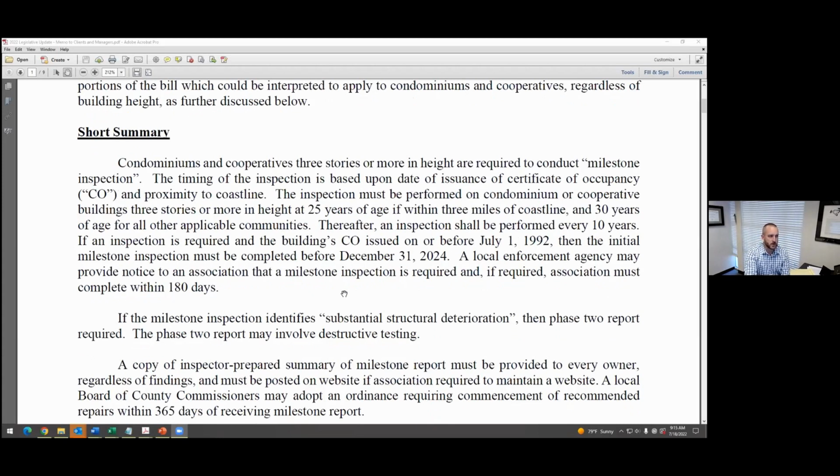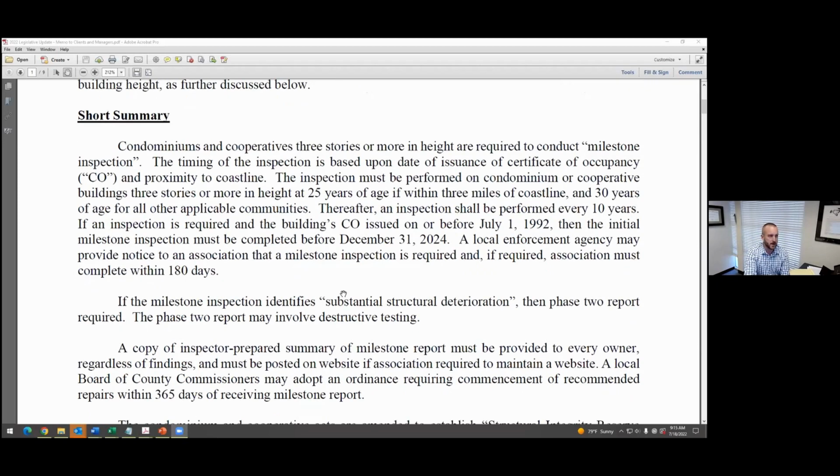If the inspection is required and the building's CO, which is a certificate of occupancy, was issued on or before July 1st of 92, then the milestone inspection must be completed before December 31st of 2024. The other note that we have is that a local enforcement agency may provide notice to an association that a milestone inspection is required, and if it's required, then it must be completed within 180 days from the local enforcement agency.